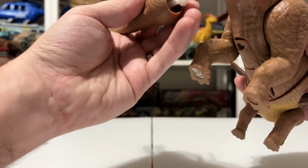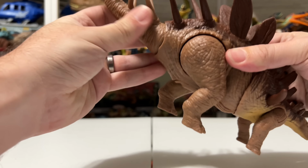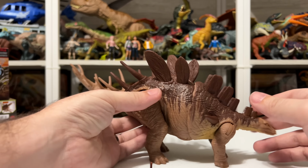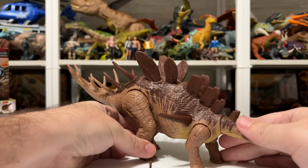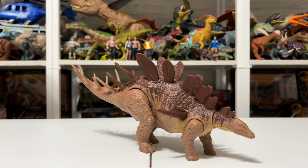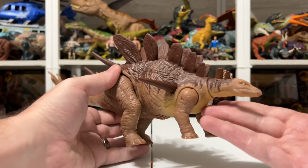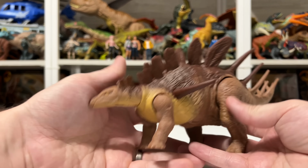And then the tail just is gonna snap on. Yeah, just like that. Wow, awesome. Go ahead and reset this figure. Wow, so this thing is incredible. I'm not faking it. This is an awesome figure. I love this thing. Instantly, now that it's all built, I'm like, wow, this thing is awesome.